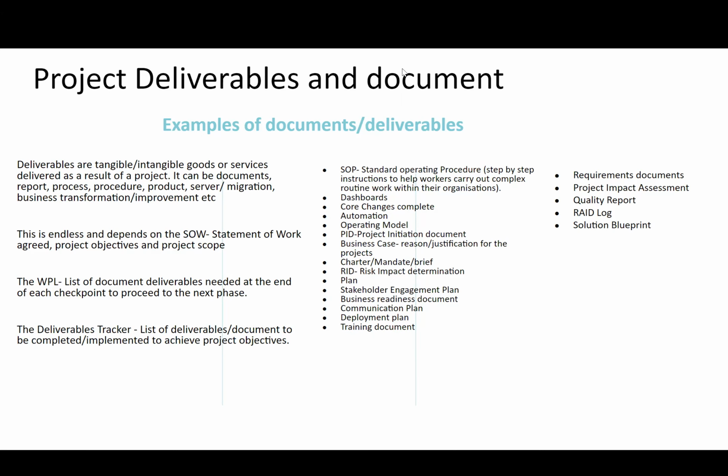It can be dashboards. Dashboards are just a pictorial summary of your project, your RAG status, your key risks and things like that, your budget and all that. It's just a one slide, just showing those updates. What else is there? I'm just looking at it.